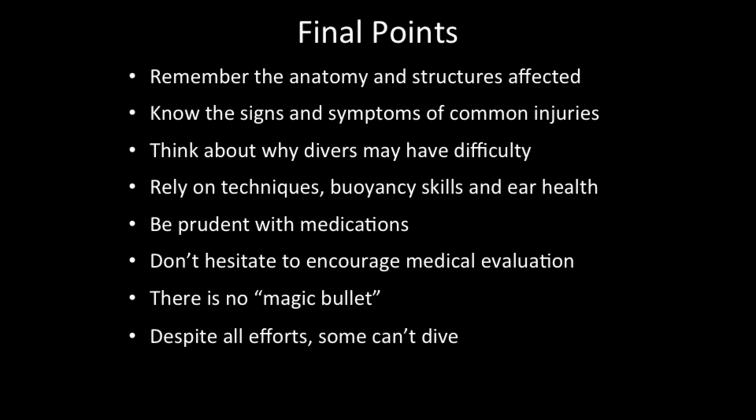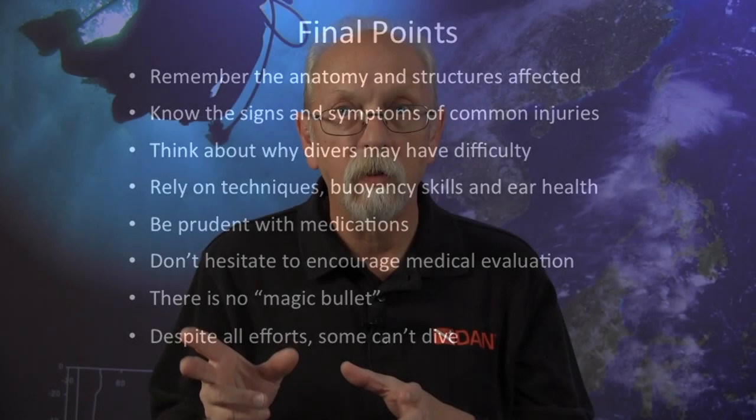And I'm sorry to say, there is no magic bullet. We get asked quite often, what's the secret? What's the trick for me being able to equalize? I wish I could tell you that there was a magic bullet for that, but there isn't. There's just no one fix-em-all answer.